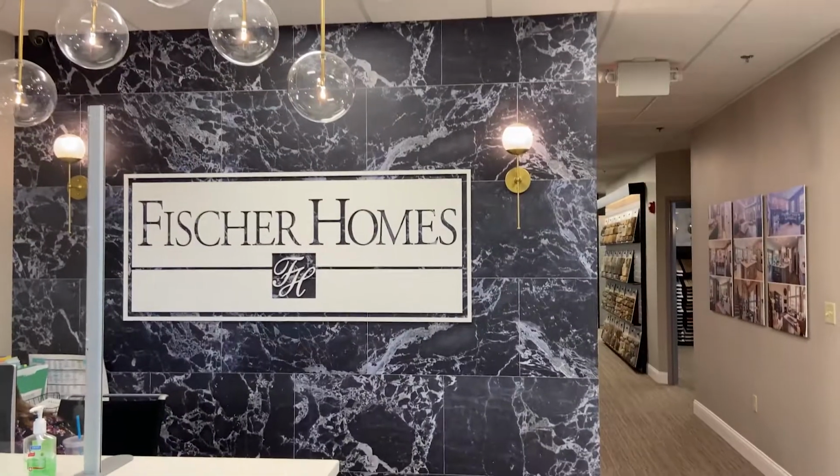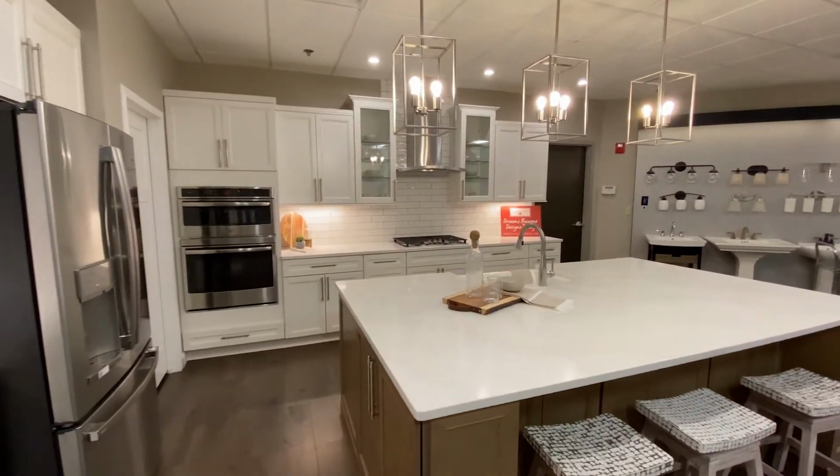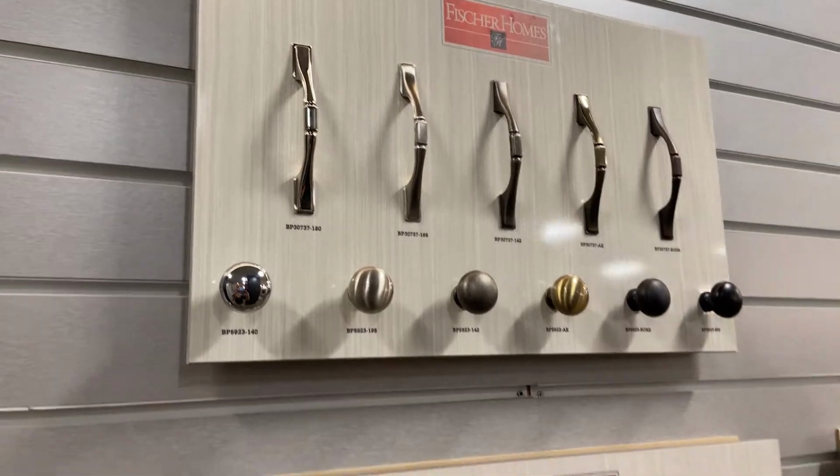Today we are in front of the Fischer Homes corporate office here, their design center. We're checking out what happens after you buy your house, what happens after your contract. Well, you get to go to this very cool design center where you get to pick out everything about the home. They walk you through it all the way from the shingles to the knobs on your counters or on your cabinets, and it's a really fun process. So let's go kind of check it out.